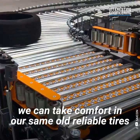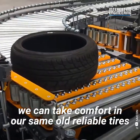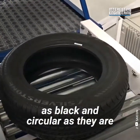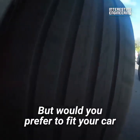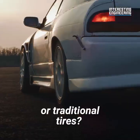For now, we can take comfort in our same old reliable tires, as black and circular as they are. But would you prefer to fit your car with airless tires or traditional tires?